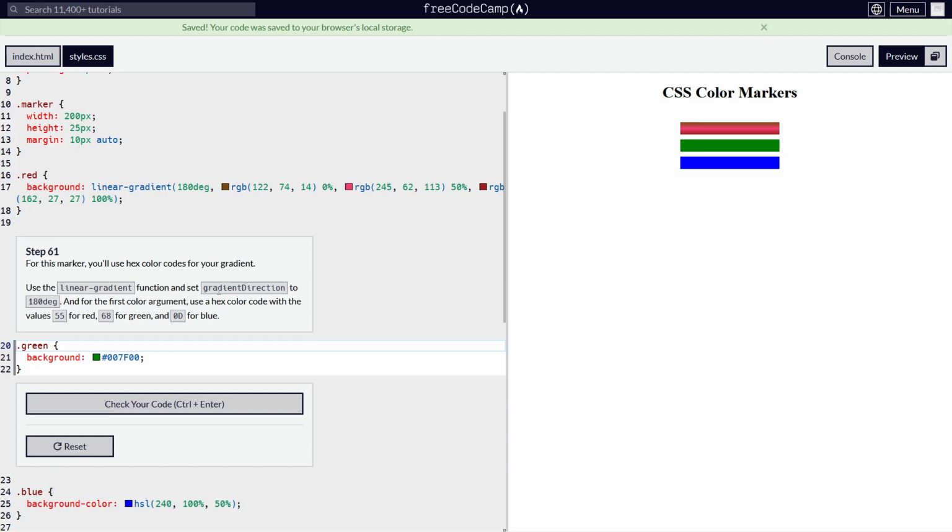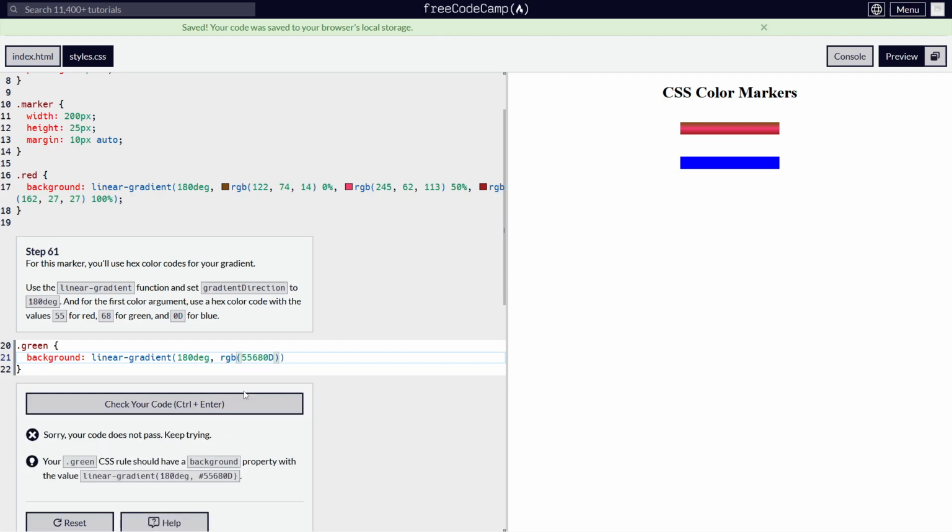Use the linear gradient function. Set the gradient direction to 180 degrees. RGB 5568 0D, like that. And I'm pretty sure this is hex. Oh, hashtag. No parenthesis.